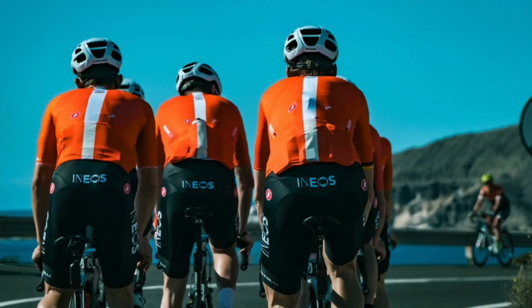Then the Ineos Grenadiers have the bright orange. So it's all about increasing rider visibility when they're training, looking after the riders. That's a big important thing to be factoring in. After all, it's these guys' nine-to-five job. So there's workplace safety and all that we have to abide by in the office. Their office is on the road, so keeping them safe is also very important.